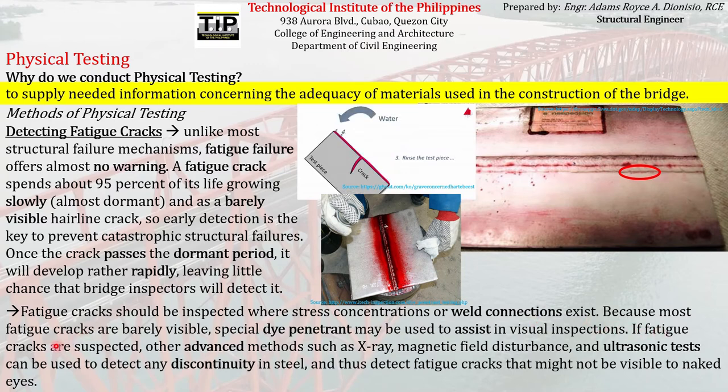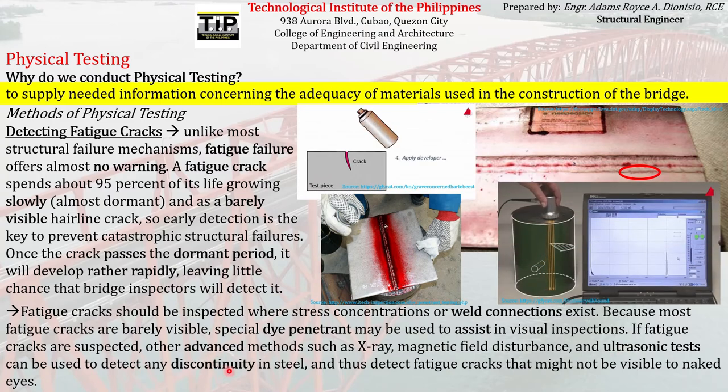If fatigue cracks are suspected, other advanced methods such as X-ray, magnetic field disturbance, and ultrasonic tests can be used to detect any discontinuity in steel and thus detect fatigue cracks that might not be visible to naked eyes. So ultrasonic tests look something like this. If you have a steel component here that has a discontinuity inside, meaning it has a cavity, a hole, say for example, inside the structural component.